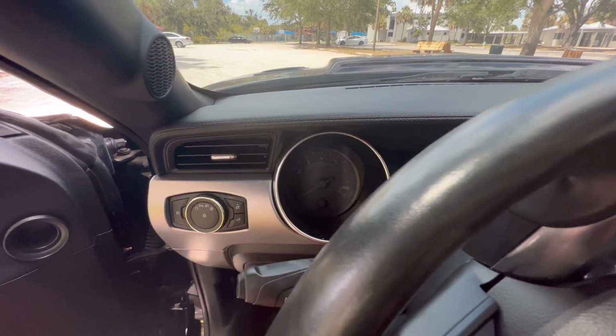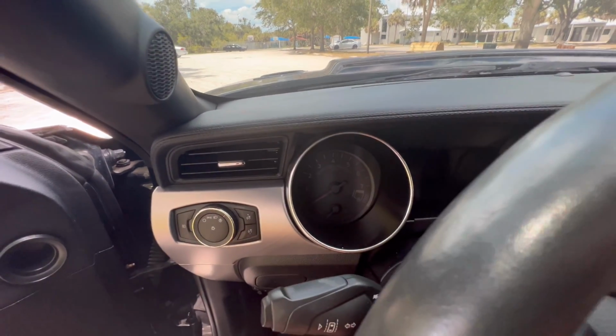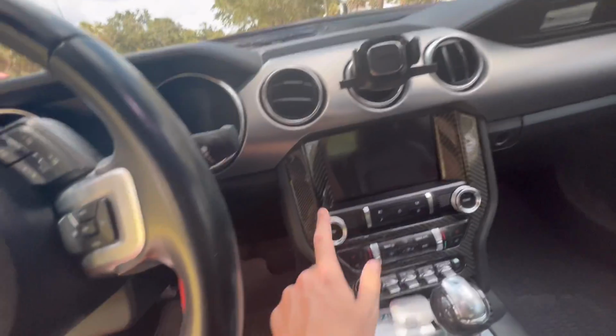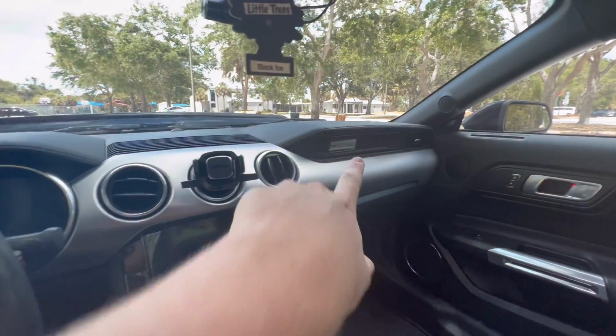It revs up to 7,500 RPMs, and when it's open throttle, man, these things just sound insane. I do have the big screen on this car, so that's another plus feature. I did add this carbon fiber on here. Got carbon fiber there, carbon fiber there, carbon fiber up there.